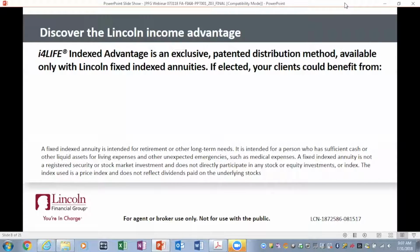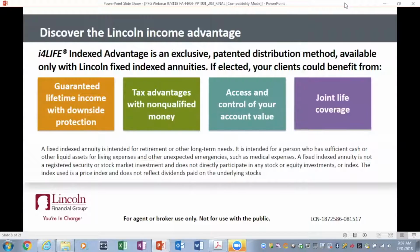i4LIFE is definitely an interesting solution. It's a patented strategy, as I mentioned, only available from Lincoln. It provides guaranteed lifetime income with downside protection. Now, that's not different than any other income rider on an index annuity. The difference is the tax advantages that you're going to get with non-qualified money, and we'll get into that. Clients still will maintain access and control of their account values, and one of the unique things is that we can create joint life income coverage on any two people.